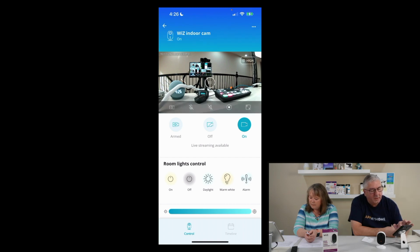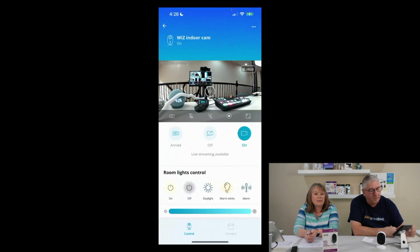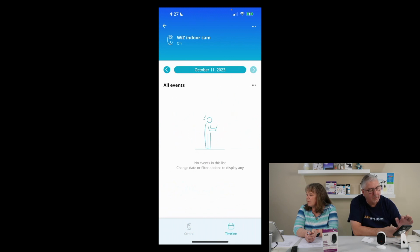Okay. So in the app, you can make it full screen. So that's kind of neat. You can see how big and cool it is. So you have a much better picture. And we'll go back. And then you can tell it to record. You can turn the sound down and off because it does two-way talk. And you can even take a snapshot if you want. This is pretty neat. And then we can look at the timeline.